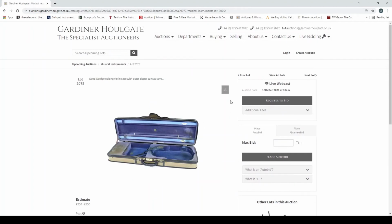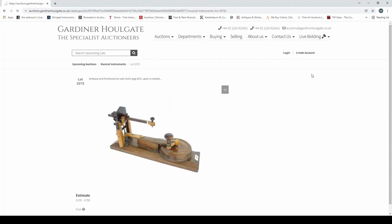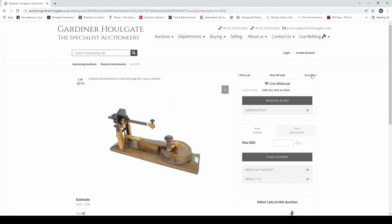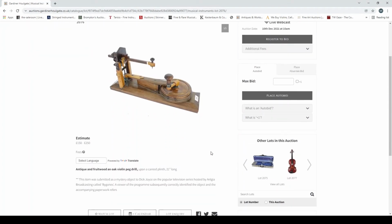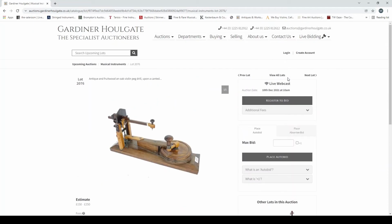A good gauge oblong violin case. Antique fruitwood violin peg drill. That's quite cool. That will probably go to an interested collector. This item was submitted as a mystery object to Dick Joyce on the popular television series hosted by Anglia Broadcasting called Bygones. A viewer of the programme subsequently correctly identified the object, and the accompanying paperwork refers. Interesting.